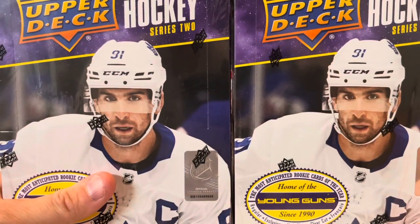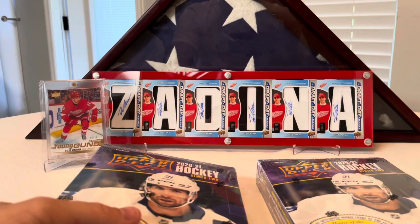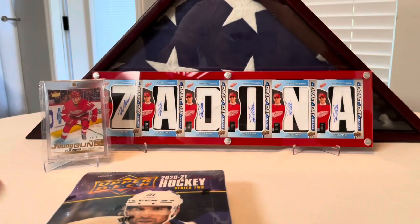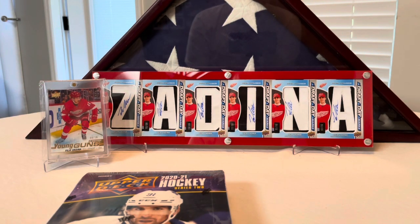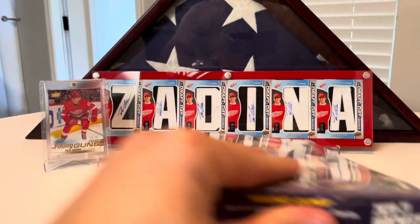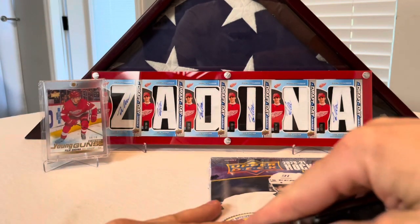So here we are. Two more boxes for you. We're gonna bust right into these things. We haven't gotten any high glosses. I've never pulled a Young Guns high gloss. I brought out my Phillips Zadina high gloss. We're gonna channel the inner Zadina and see if we can maybe pull a high gloss of sorts out of one of these boxes today. So who knows, we'll see.